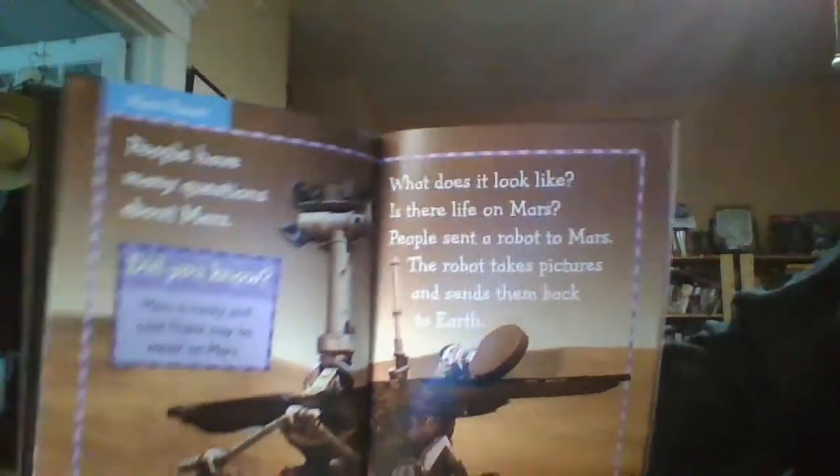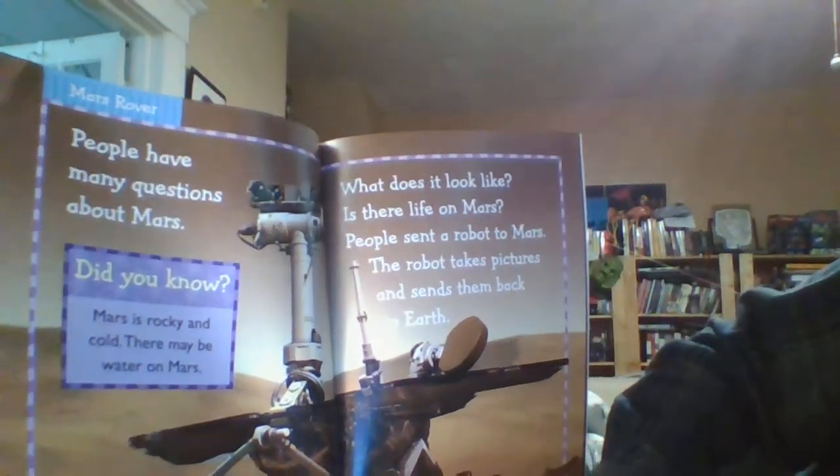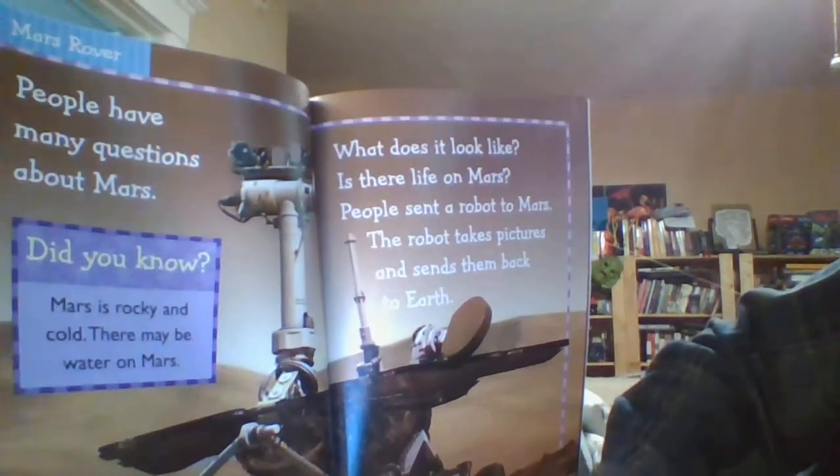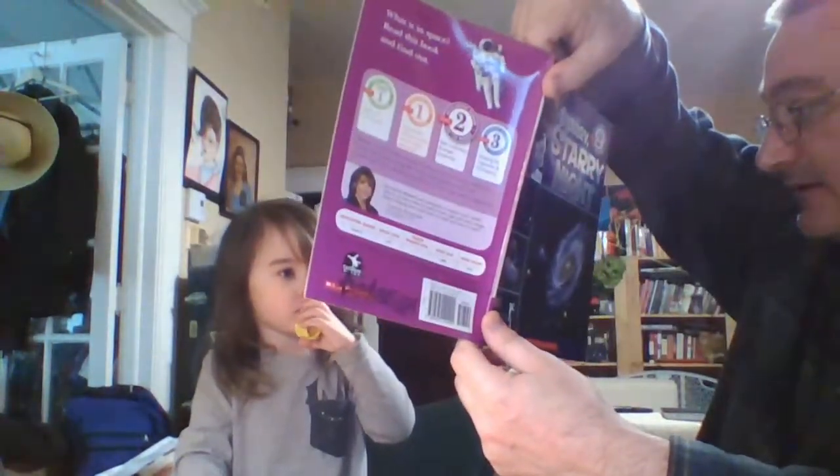People have questions about Mars. What does it look like? Is there life on Mars? People sent a robot to Mars. The robot takes pictures and sends them back to Earth. Here's a picture of the robot. Can you see the robot? Mars Rover 1. That's the robot.